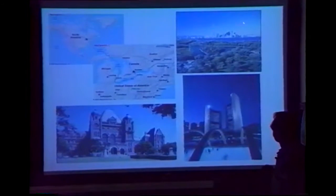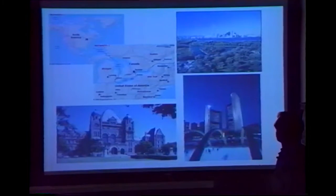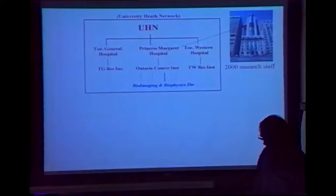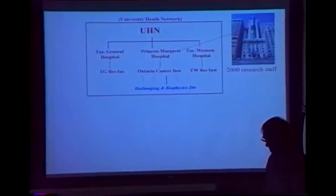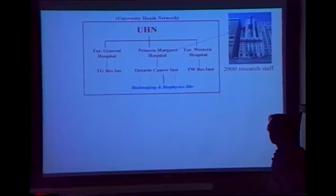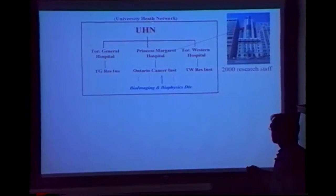This just shows a picture of Bangkok, which is now building a taller one. This is a parliament building for the province. And this just shows the city hall with people skating in the winter, just to give you an idea. So it looks like this in the summer and this in winter. So our lab is located in this tower. So I'm going to talk about the research program at Biophotonics at University Health Network.